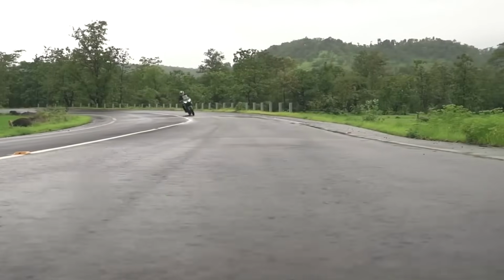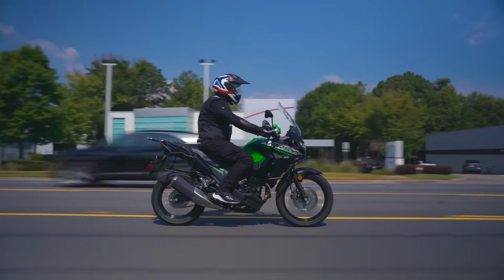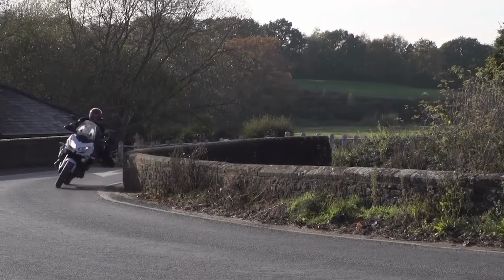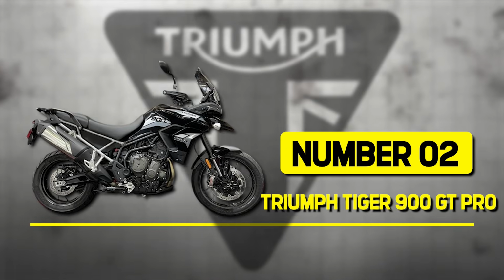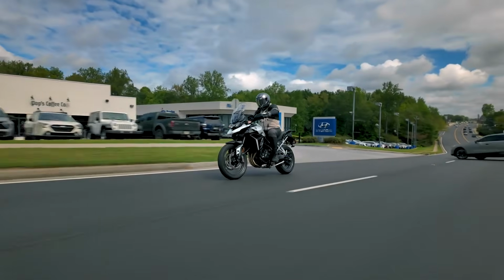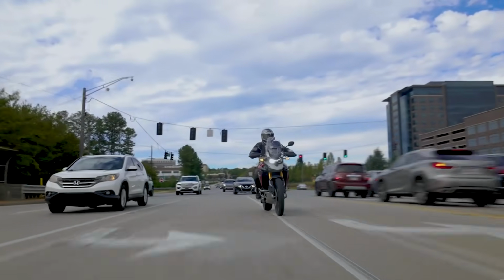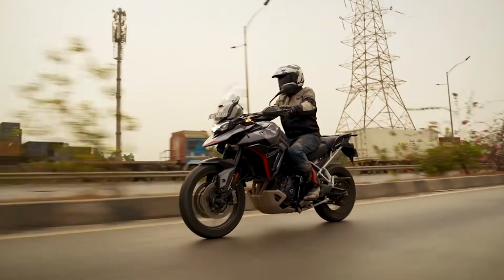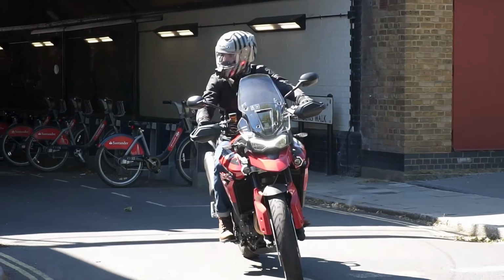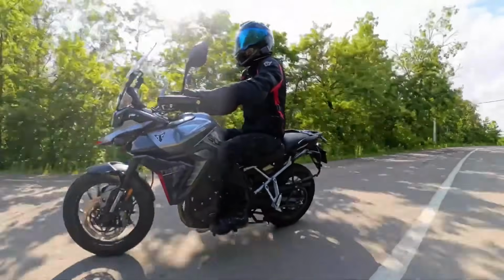And while Kawasaki's flaw creeps in slowly, the next motorcycle's hidden issue strikes fast, a problem that can literally leave riders stranded miles from home. At number 2, Triumph Tiger 900 GT Pro. It's marketed as the do-it-all tourer, lighter, smarter, and smoother than its big brother. But beneath that polished adventure image lies a flaw riders are sick of pretending doesn't exist. Random stalling and fuel glitches that turn a $17,000 touring dream into a constant guessing game.